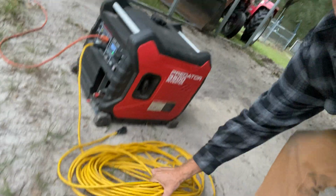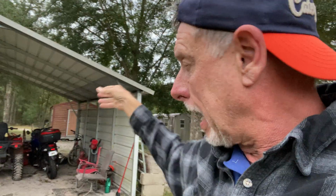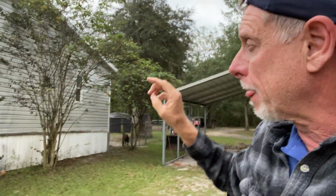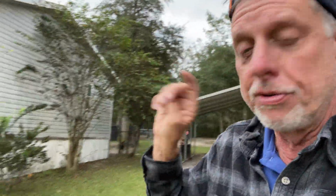Now, if you see here, it's got a heavy duty cable coming from it. What I do is run it into the house before all the rain hits. And it's not fun having an electric cable going through your house, from your bathroom to the bedroom into the kitchen. But guess what? I use a very professional grade power strip where I can send out two or three different leads of electric power to, say, the refrigerator, the freezer, the TV.